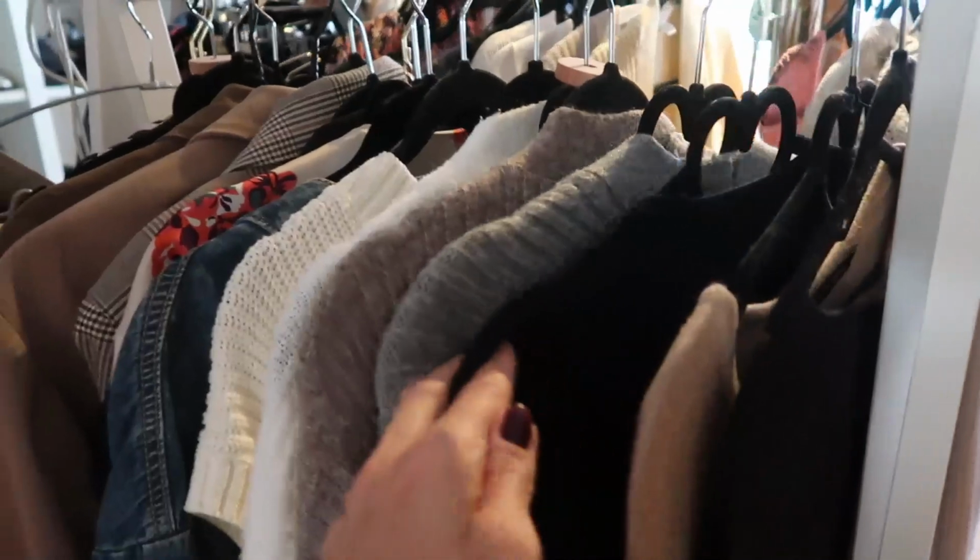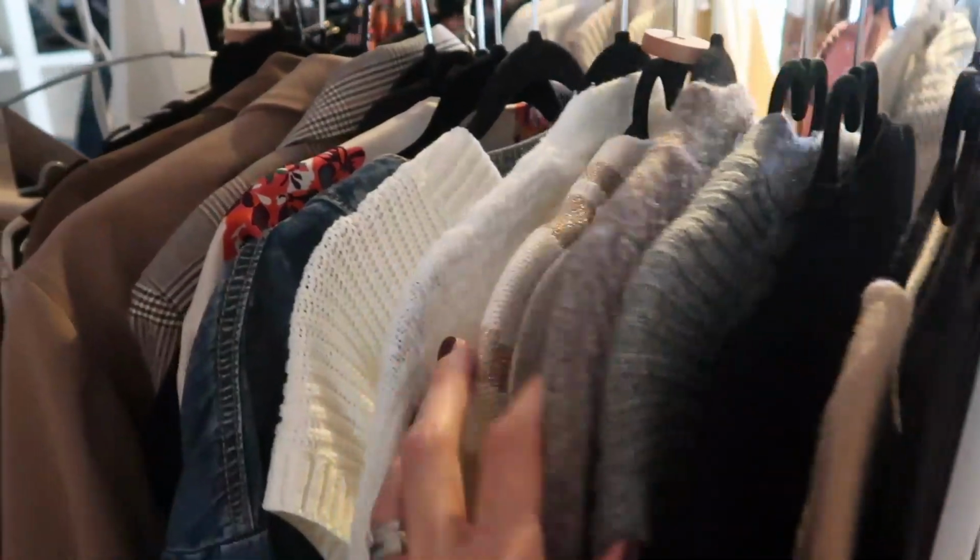So, are you feeling overwhelmed with your closet? Oof, me too. So, let's look inside my closet and see how I'm starting my capsule wardrobe and much more. So, let's start.